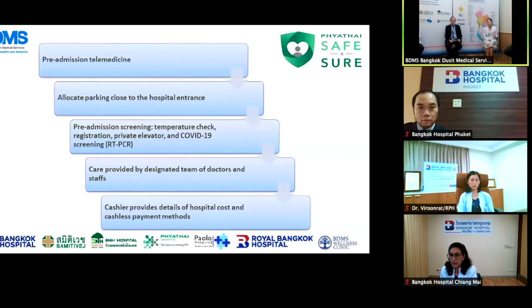Now, why do we do the COVID-19 screening? Because our concern is the safety from potential contamination between the non-COVID and the COVID cases. So that way for non-emergent cases, we would do the PCR. But for the emergency, it has to be case by case because of the emergency.